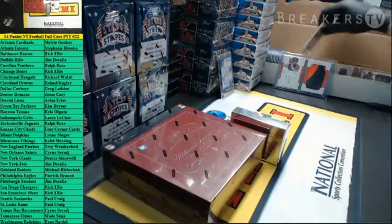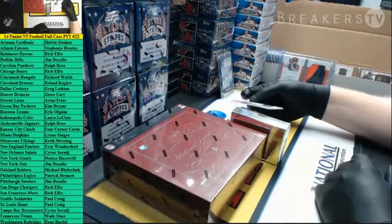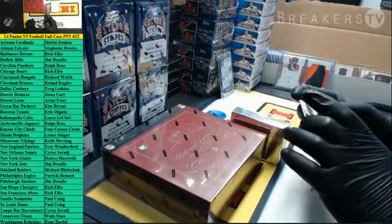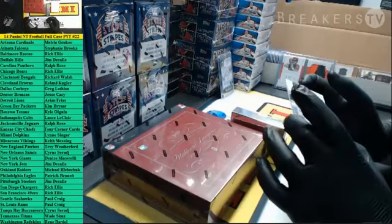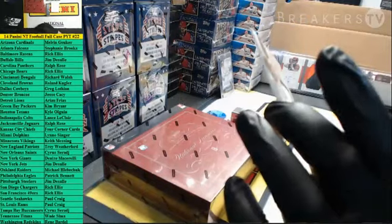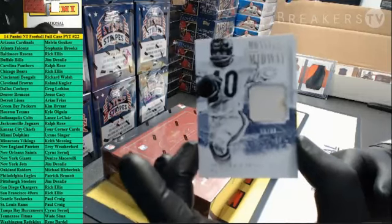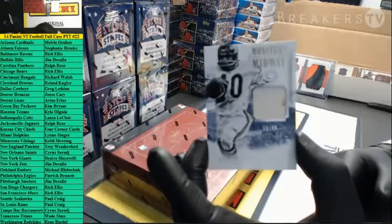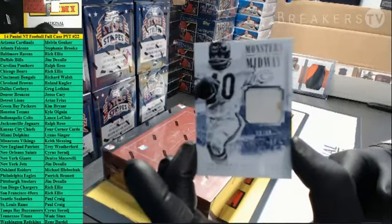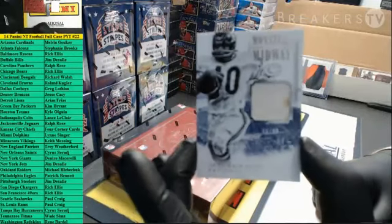Number 60 of 99, Monsters of the Midway with a dirty patch, well, dirty jersey, Gale Sayers for the Bears. Yeah, that was DeAnthony Thomas, yep. Chicago Bears, Rich Ellis, this is a nice one, it's like he took a mess on his jersey or something. Barry Sanders fan wants it. Hey, when you gotta go, you gotta go.